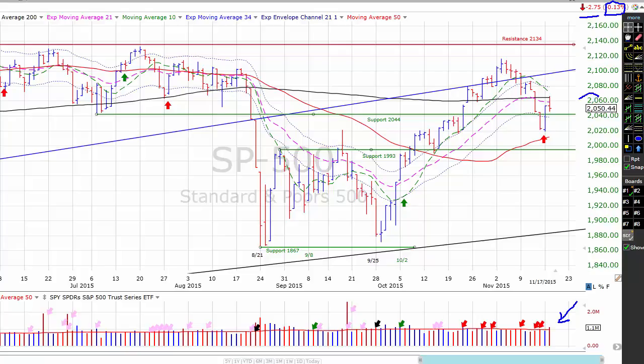The S&P closed at 2050 yesterday, and notice how it closed in the bottom half of its daily trading range. It also closed below its 200-day moving average. That's significant because that gives us a sell signal on the S&P 500. A sell signal indicates that we should be off margin and aggressive traders can sell short.